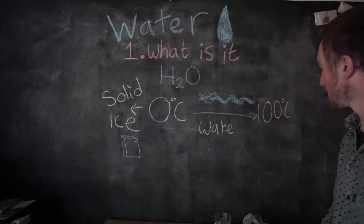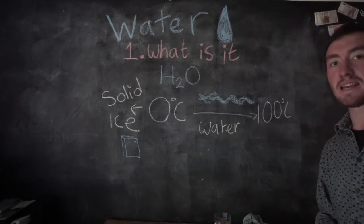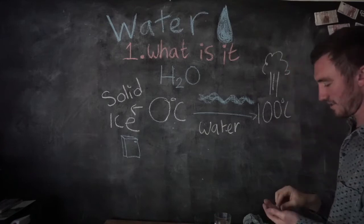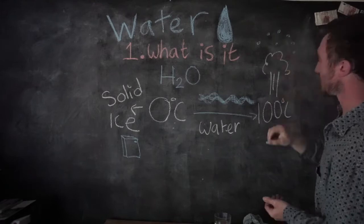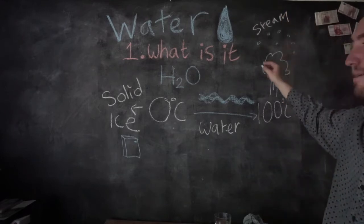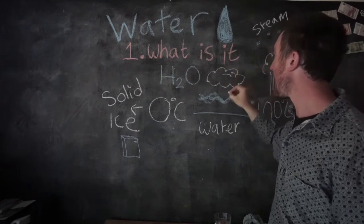And then, oh, don't forget the R. And then when we go up over 100 degrees, water becomes steam or vapour, and it outgasses and joins the atmosphere. Okay, so this is steam. Now don't confuse clouds with steam. Clouds are in fact water vapour or water droplets suspended in the air.